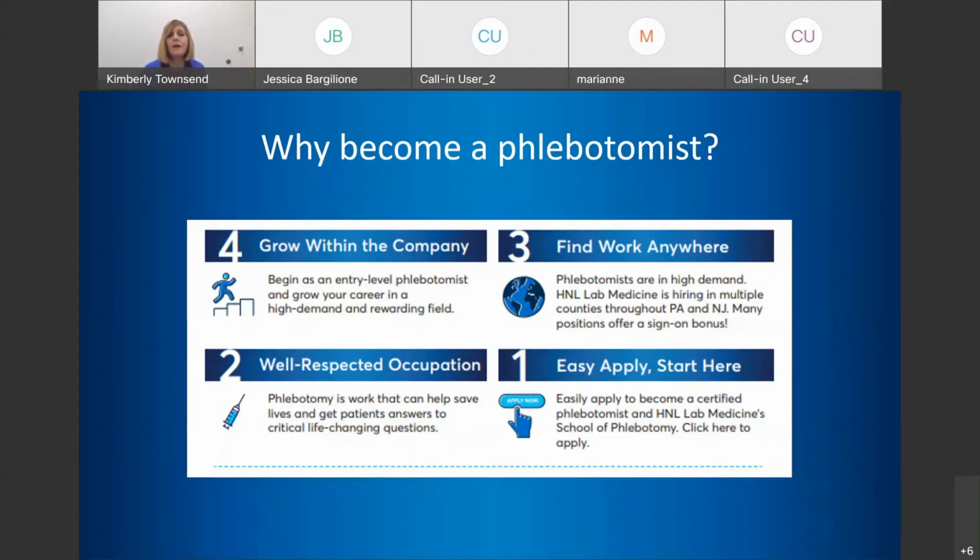And it's easy to apply to our school. We'll go over that in a few minutes, how you can apply to become a certified phlebotomist through our School of Phlebotomy.